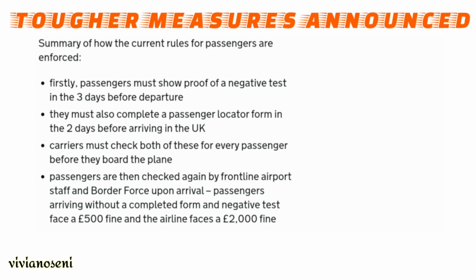Tougher measures have been announced for travelers to the UK from the 15th of February 2021. All passengers must show proof of a negative test in the 3 days before departure. They must also complete a passenger locator form in the 2 days before arriving in the UK. Carriers must check both of these for every passenger before they board the plane. Passengers are checked again by frontline airport staff and border force upon arrival.